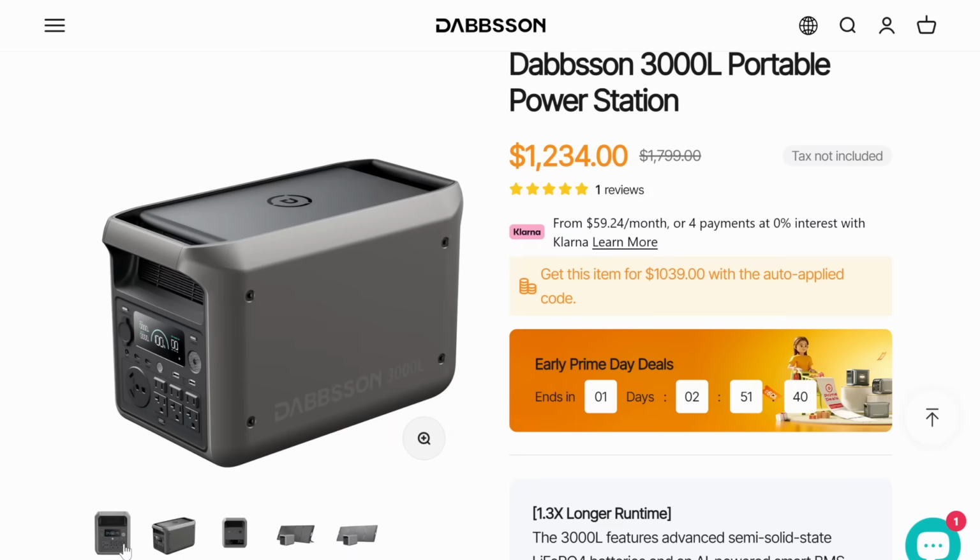These things are ridiculous. Look at this, 3,000. Oh my gosh! And you get the RV plug on this one. You're getting 6 120s. You're getting the USB-Cs. It even has the light. The light on this, a little ridiculous. But I would have preferred to see, get rid of the light, put a wheel kit on it. That's all I'm going to say on that one.